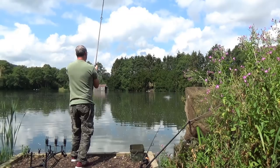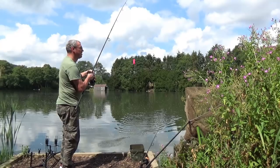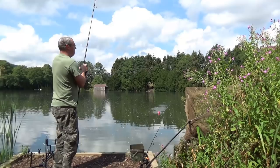And another spawn failure. That one didn't even open. Oh, good old spawns. They open when you don't want them to, and then don't open when you do want them to. There we go, it's opened that time. Well, anyway, guys, I'm gonna crack on, put a few more of these out. And then we'll get the rods back out.